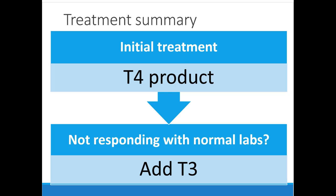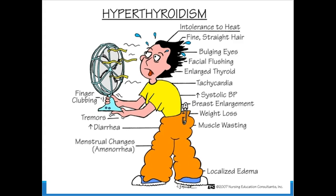So basically the treatment's really easy. You do your T4 product, you add the T3 if you aren't responding, and that's pretty much it. So if you happen to overdo it and end up with hyperthyroidism, it's the opposite side effects. So really thinking of increase in metabolic things. And the big one here, big group I should say, are hemodynamic effects and cardiac effects. So blood pressure and tachycardia.